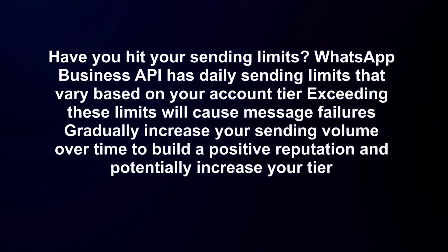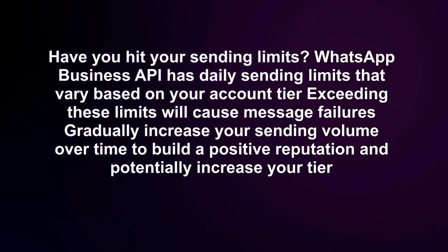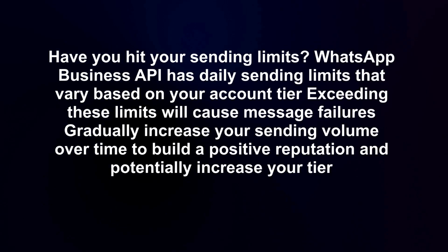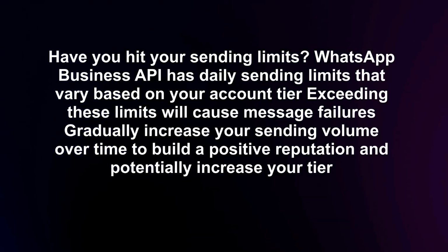Have you hit your sending limits? WhatsApp Business API has daily sending limits that vary based on your account tier. Exceeding these limits will cause message failures. Gradually increase your sending volume over time to build a positive reputation and potentially increase your tier.